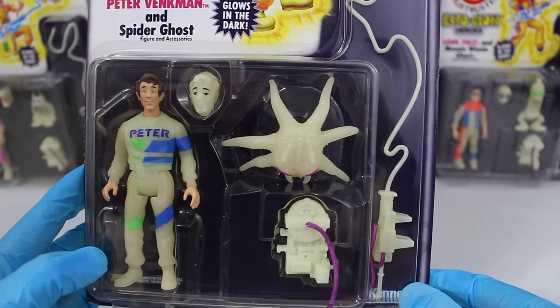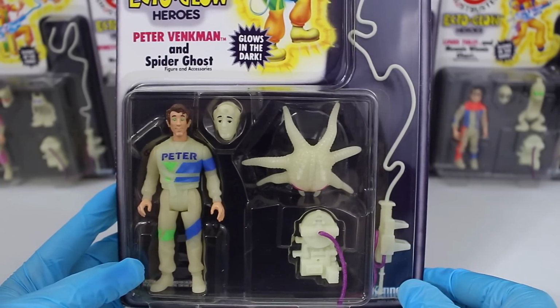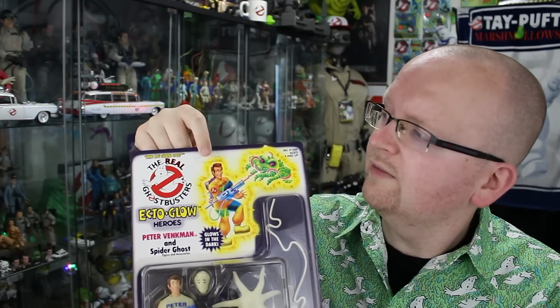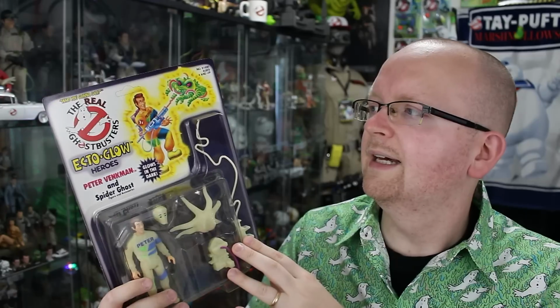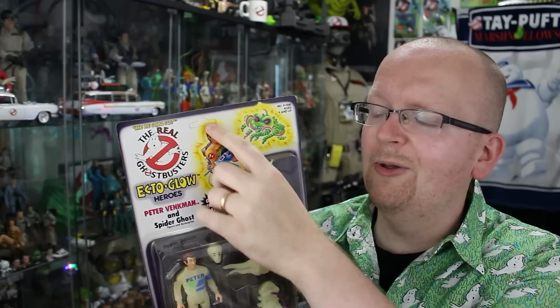Now, one thing you may have noticed as we've been taking a look at all these figures is that for the most part, all of these figures are unpunched, meaning that this little area right here, where usually the peg would come out of if they've been pegged in the store, that would be punched. There'd be a hole there.